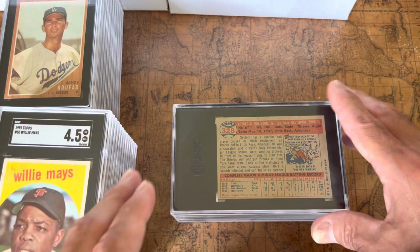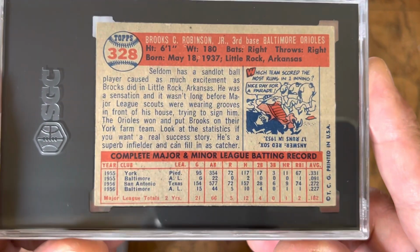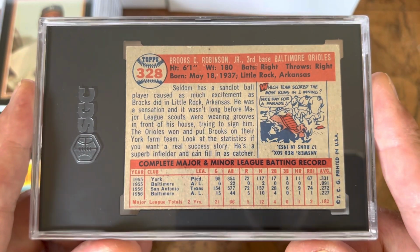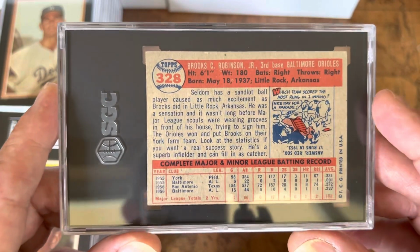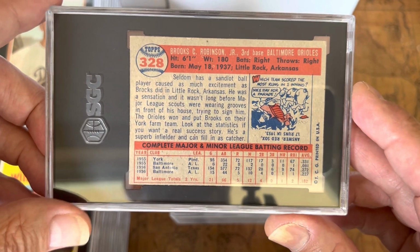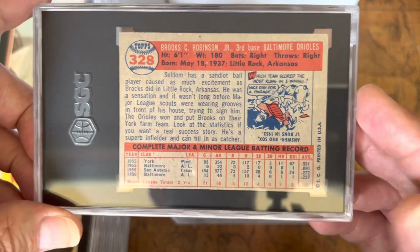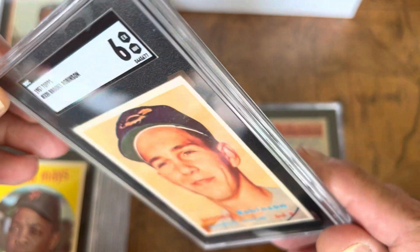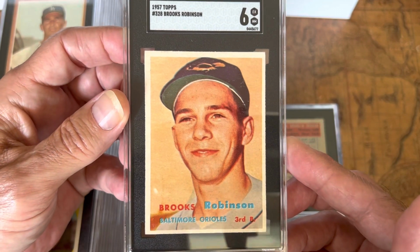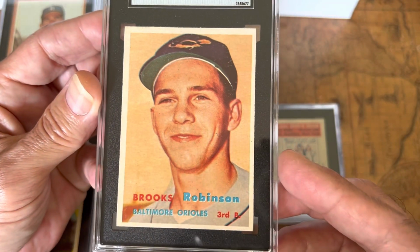Moving on, now we're going to go into some 1957 cards. And this is the rookie card of one of my favorite players, the nicest player I've ever met in my life in person, and this is Brooks Robinson. So Brooks Robinson rookie card. It's in the tough mid-series in 57. The middle series is the hardest series to get. So these are really, really hard to get in good condition. So number 328, Brooks Robinson rookie, gets a 6. Brooks Robinson, 57, in a 6.